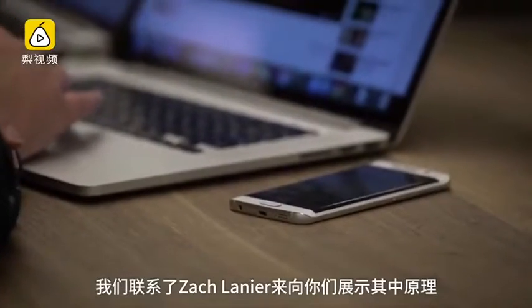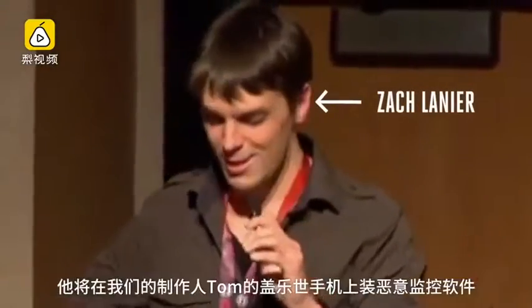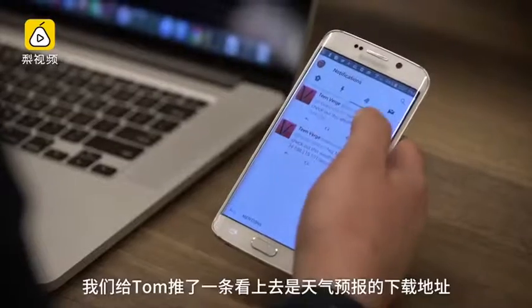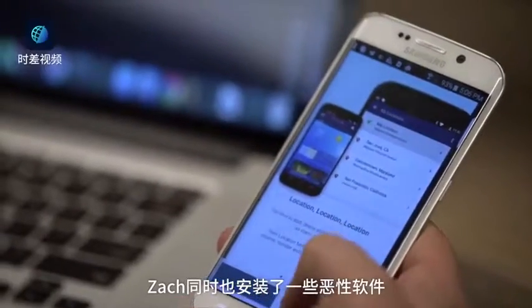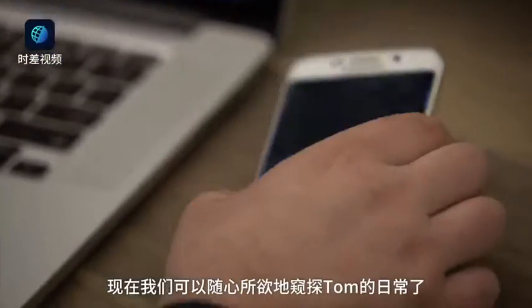To show you how that works, we've connected with Zach Lanier, Director of Research at Cylance, who's going to plant some surveillance malware on our producer Tom's Galaxy S6 Edge. We tweeted Tom a download link for what looks like the WeatherBug app, but alongside the weather predictions, Zach built in some surveillance malware that can turn on the phone's microphone and even the camera. That lets us check in on Tom whenever we want.